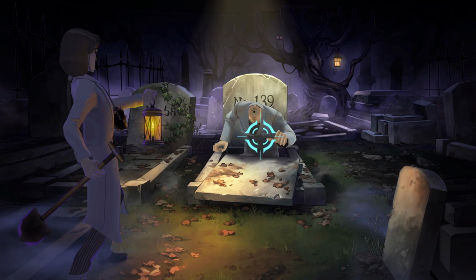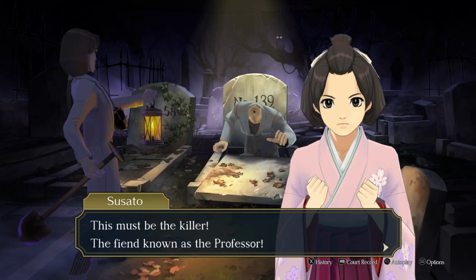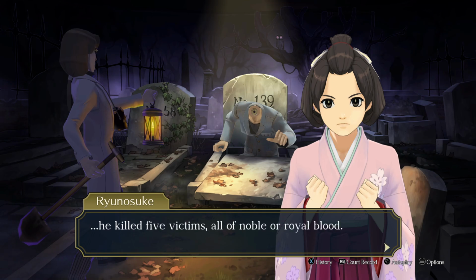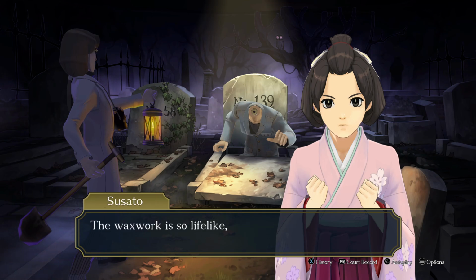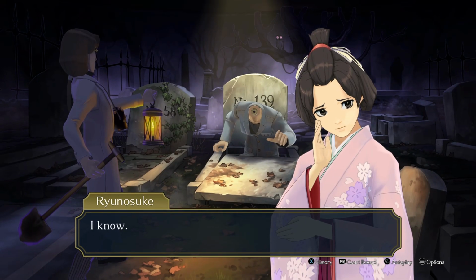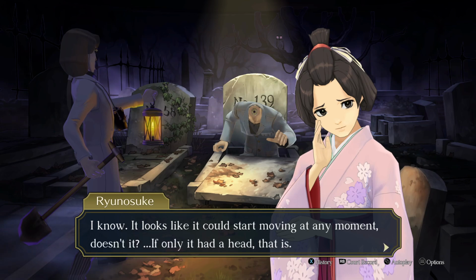I never examined this. This must be the killer. The fiend known as the professor. Yes, I think so. According to what Madame Tusspells said, he killed 5 victims, all noble or royal blood. The waxworks are so lifelike, isn't it? Like all the models in this place. I know. Well, it looks like it could start moving at any moment, doesn't it? If only it had a head, that is.